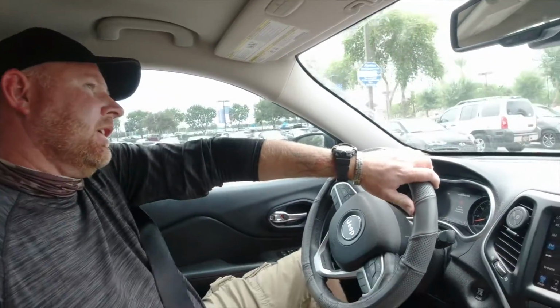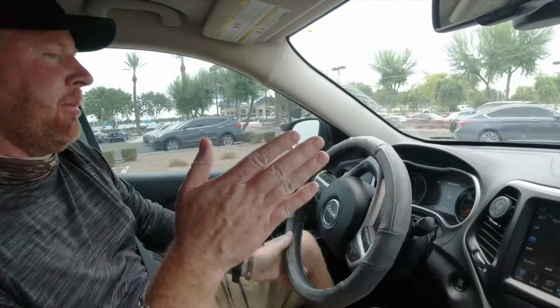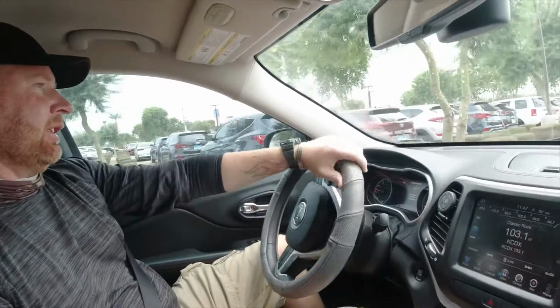I think I like it. It's a bit big. It's a little bit too boxy. I like something maybe between this and that. The price was a bit high in my opinion, but maybe it's worth it. It just seems like cars are way more expensive than they ever have been.